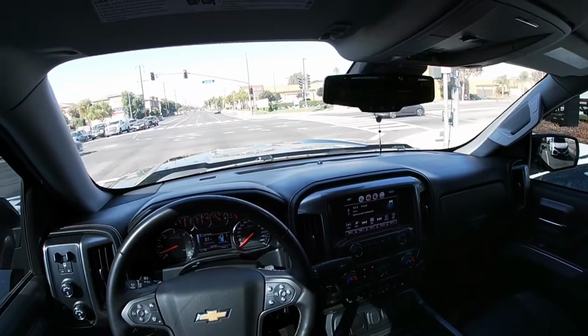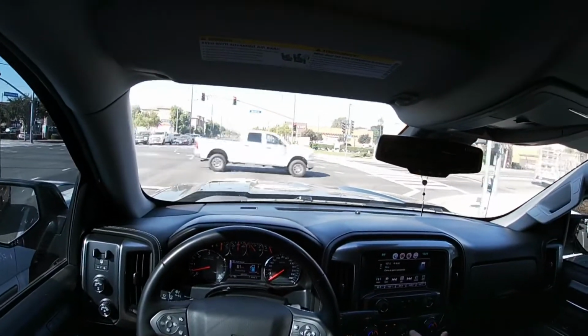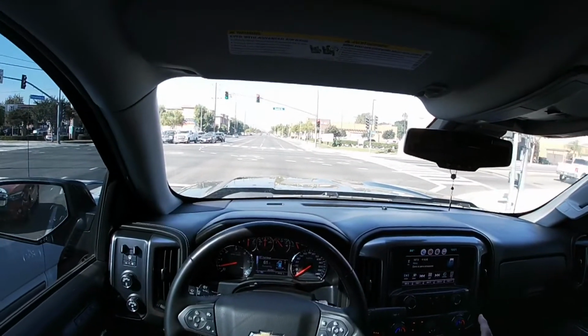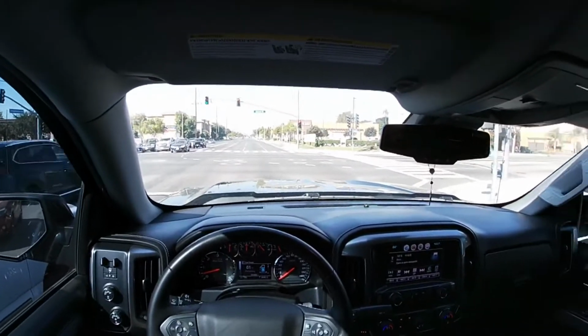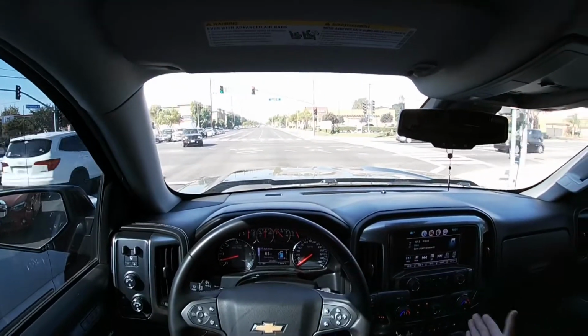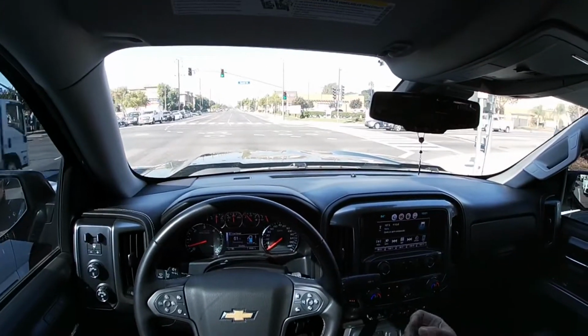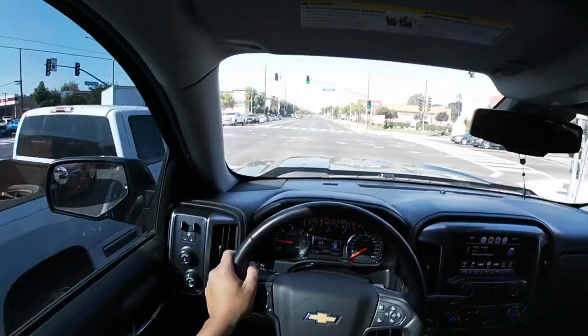And of course, that navigation is gonna save you so much if you go out to some place that you've never been to before. It'll show you the road to get there, and you won't get lost. And the radio system, wonderful. It comes with a Bose premium sound system, so it keeps you entertained on the way.